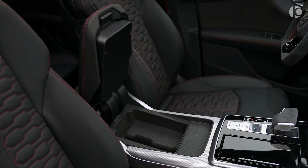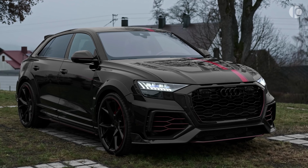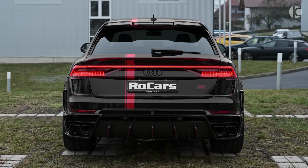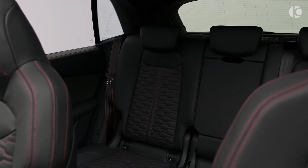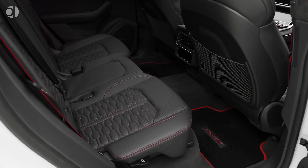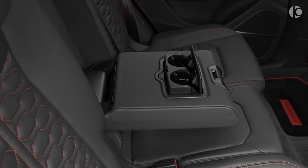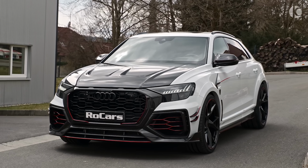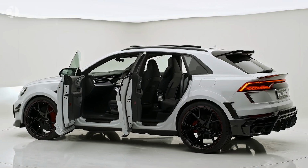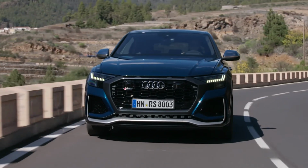Although the RS Q8 is pretty much aggressive as it is, you can get an even more aggressive Carbon Black edition that features additional use of carbon fiber. Despite having the same soul as a Urus, the RS Q8 somehow manages to be a bit comfier and more luxurious than its cousin. The starting price is just around $115,000, which is considerably less pricey than the Urus.